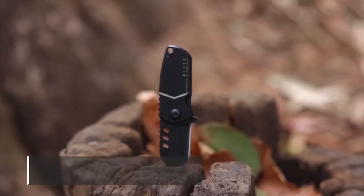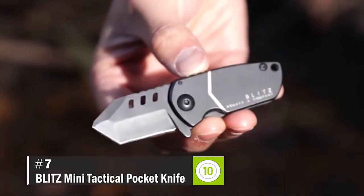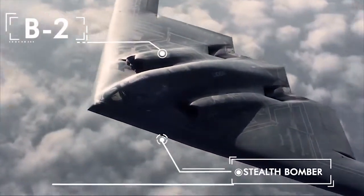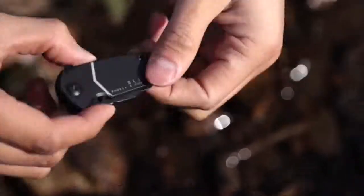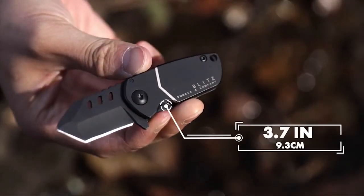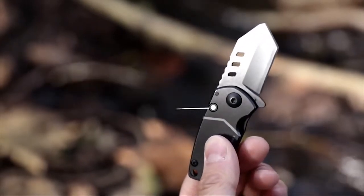This is the bigger, beefier, straight-edge edition of Bomber's line of fully concealable pocket knives. Inspired by the infamous B-2 Stealth Bomber, one of the most innovative warplanes in history, the Blitz is engineered to the standards of military-grade equipment. At only 3.7 inches in length, the Blitz is constructed with 440 carbon black stainless steel.